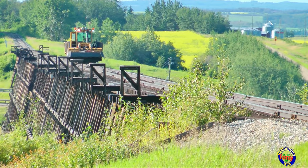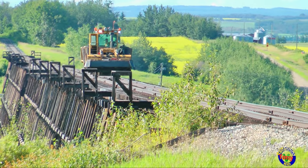I will have to return to this bridge at a later date to catch a train on it.